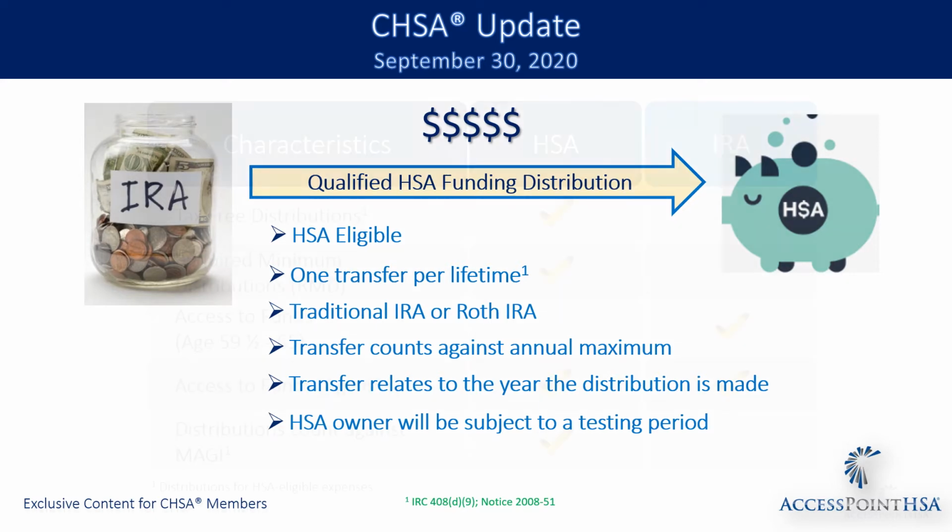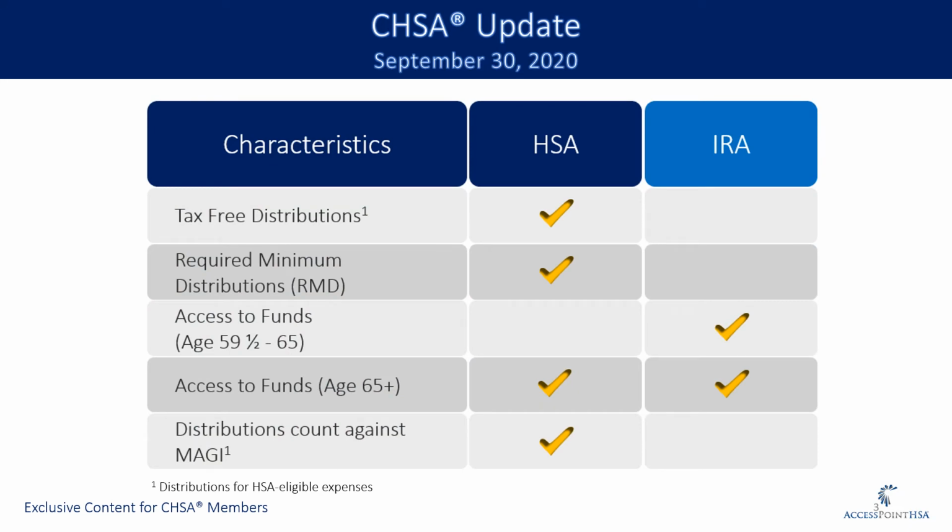So looking at the pros and cons of moving money from an IRA to an HSA, this is looking at a traditional IRA to an HSA. When you look at a Roth IRA, there's really virtually no good reasons to make this transfer. So we're looking at the traditional IRA to an HSA. First, tax-free distributions. That HSA for a qualified medical expense, no tax on that, which is not obviously the case with the traditional IRA where that money would be taxed. Required minimum distributions do not exist with that HSA where they do with the IRA, so another advantage of having that money in the health savings account.